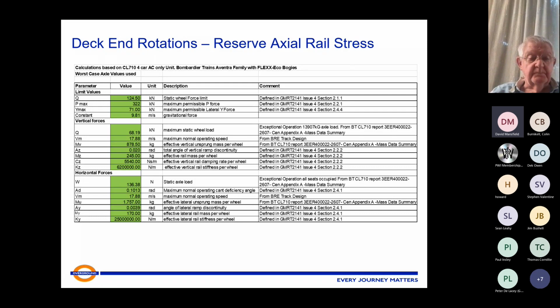The reason we were concerned was at 225 meter radius, you've got quite a high level of stress in the rail anyway. The rails when they're rolled have already got a reserve strip, or a residual stress in them.